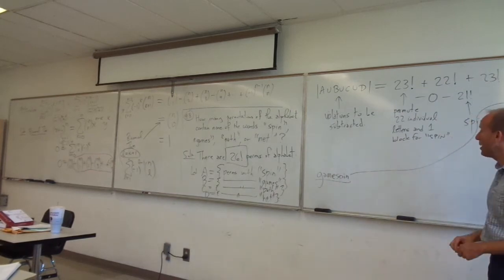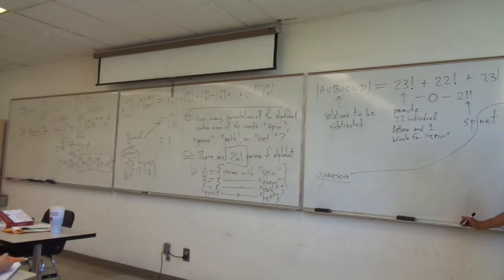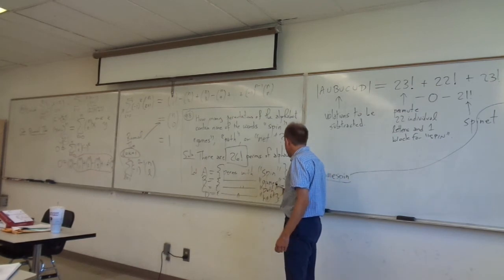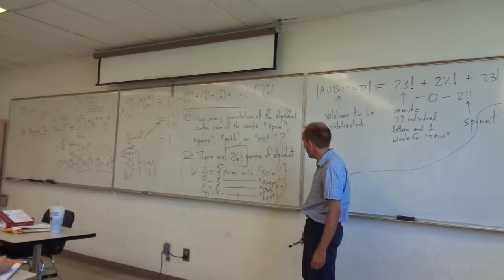Okay, how about B intersect C? So games and path. Can't do it because of the A. There's a common A that's impossible to use for both words. How about B and D? Zero. There's an E, right? It gets us into trouble. And then C and D?